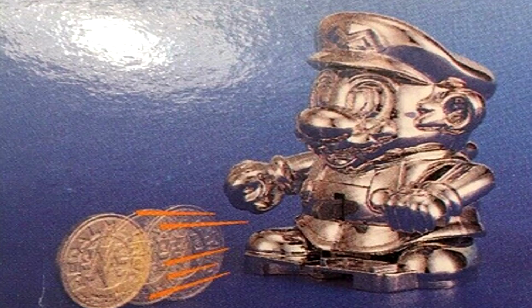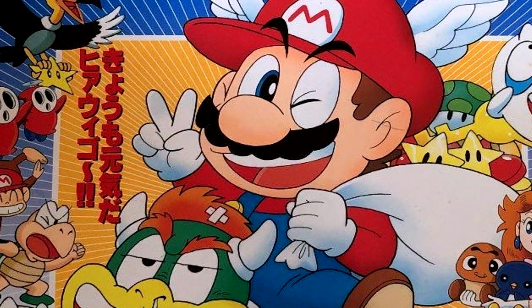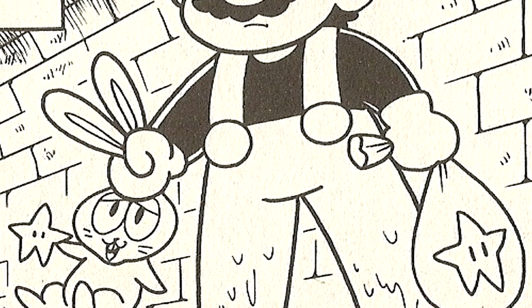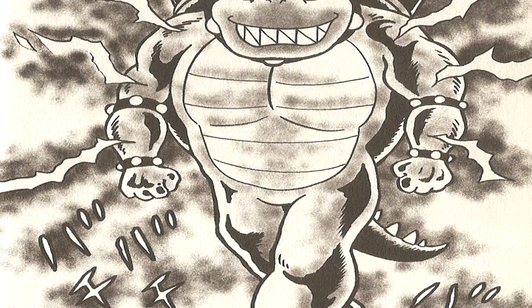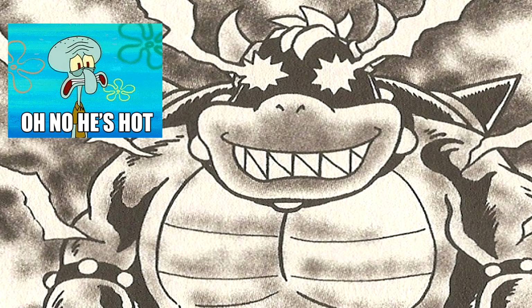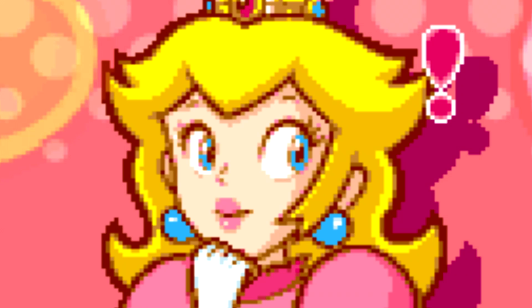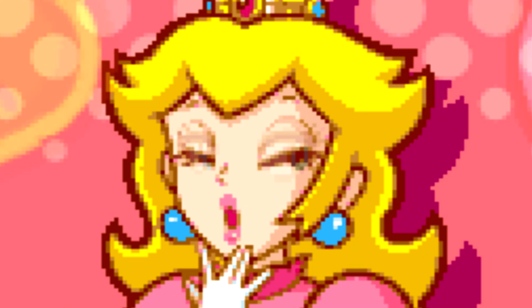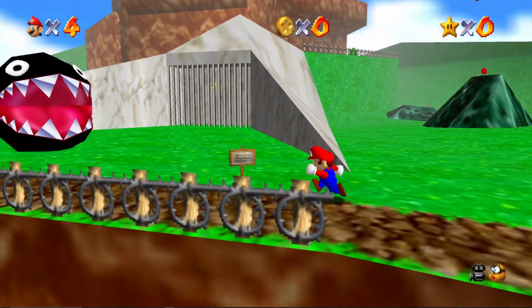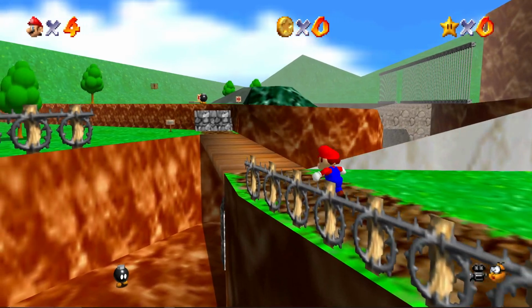But there it is. There was also this Super Mario 64 manga in Japan, which was pretty cool, but some of the parts in it were just kind of weird. For some reason, they had a really buff looking Bowser. Like, he looks sexy as hell. I don't remember Bowser looking like that in Mario 64. No wonder Peach goes missing all the time. But yeah, overall, Super Mario 64 has some pretty weird merchandise back in the 90s. And I'm sure there's a lot more out there that I overlooked.